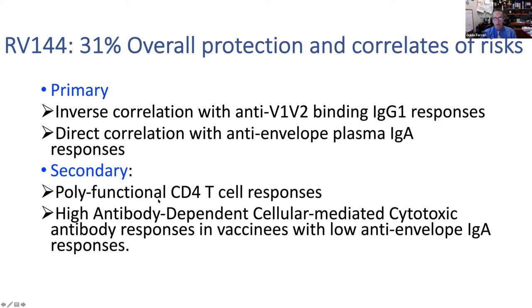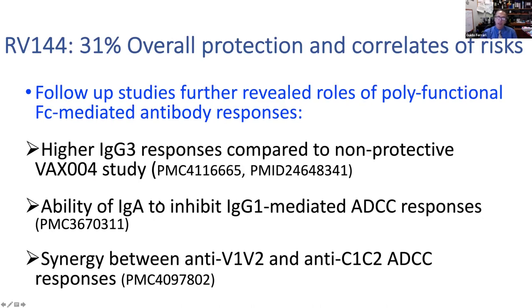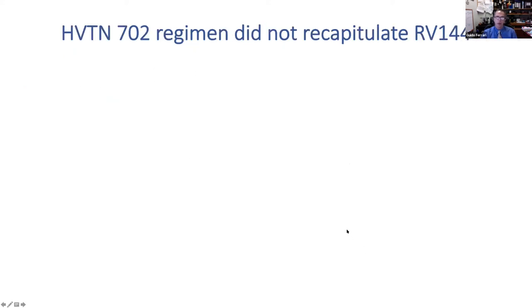responses correlate with protection. What happened is that we performed an additional study on the Fc-mediated antibody responses to identify that higher IgG3 responses were present in RV144 compared to the non-protective VAX004 study, and there was correlation with phagocytosis. This was done by Georgia and Galit. And the ability of IgA was to inhibit some of the IgG1-mediated ADCC responses, as well as synergy between responses against the V1, V2, and C1C2 epitopes. Again, providing information on what these Fc-mediated responses may do.